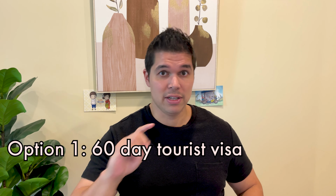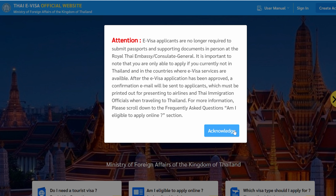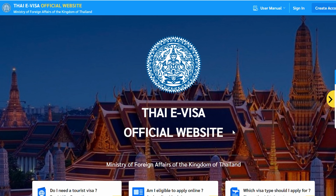Alright, first things first, it's the visa. Depending on how long you want to stay, you have two choices. You have a 60-day visa and a 30-day visa exempt status. So the first option is actually to apply for a 60-day visa from your home country. You can apply online to the Thai e-visa portal.